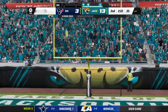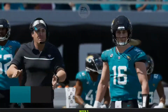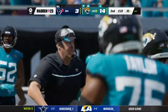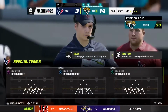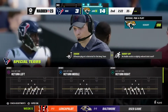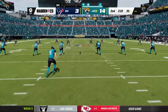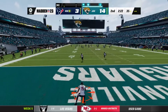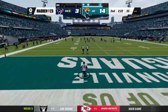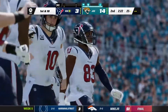And this one's right through to make it a 14-3 ball game. So that drive goes 8 plays, and it was capped off by a Travis Etienne touchdown run. After the touchdown, Cook now to kick this one away. And he'll just take a seat, and the drive will begin at the 25-yard line.